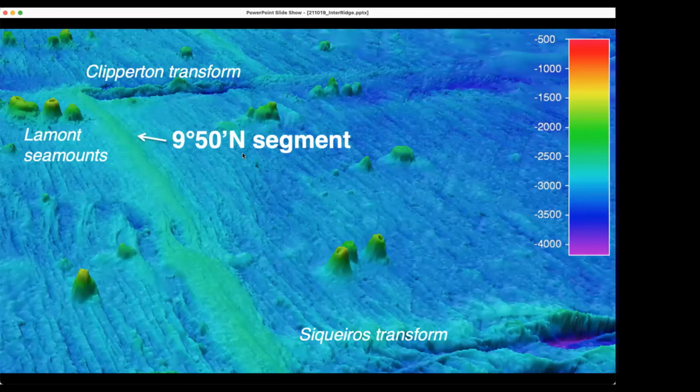So if we zoom in on this 9°50' segment, it's bounded to the north by the Clipperton transform and the south by the Siqueiros transform. And we have these giant Lamont seamounts which intersect the mid-ocean ridge here. And this 9°50' segment has in the middle of it this nice overlapping spreading segment. And the area we're going to concentrate on today is this area that I'm just pointing out right here with my mouse.